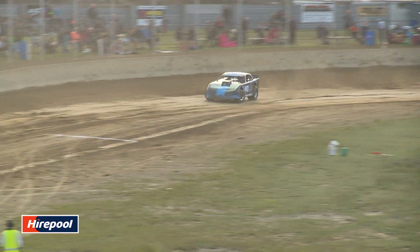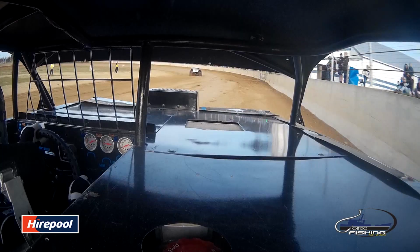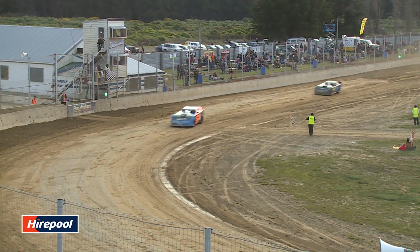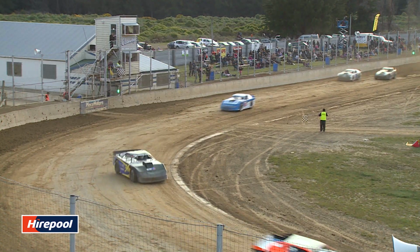Tried to sneak through on turn number 3, couldn't get it done. Checkered flag is out though. Campbell McManaway makes it 2 from 2 tonight at the Rock FM Riverside Speedway.